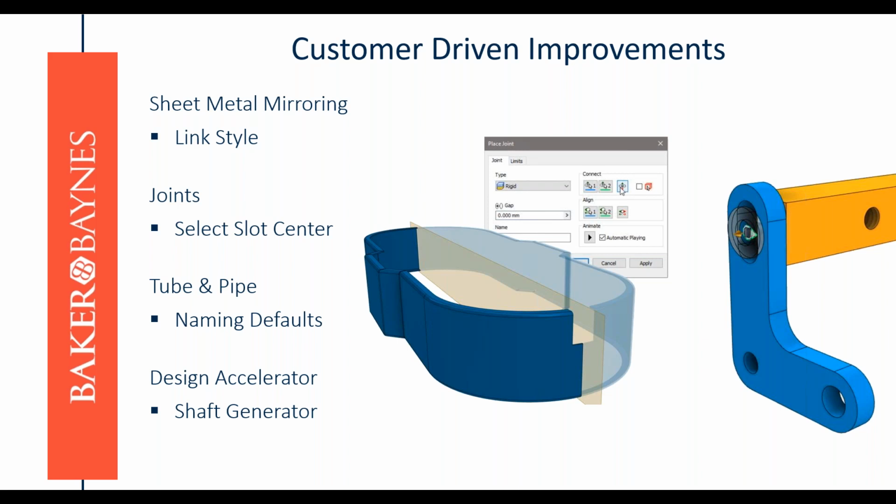Joint creation enhancements. You can now select the center point of a slot to define a joint. We weren't able to do that in the previous versions. Tube and pipe. The application options file tab file naming default dialog box now includes a tube and pipe tab where you can specify how tube and pipe creates files and folders. For example, you can use these settings to keep the folder structure flat and completely eliminate the AIP subdirectory. In addition, you can now configure the naming scheme using the options in the new add attribute drop list.